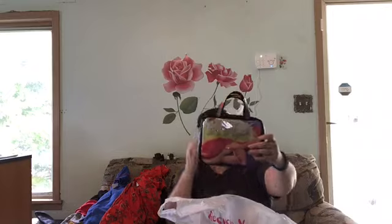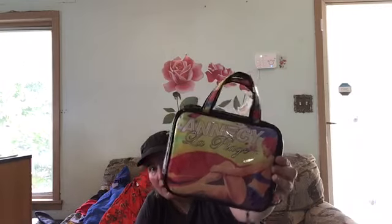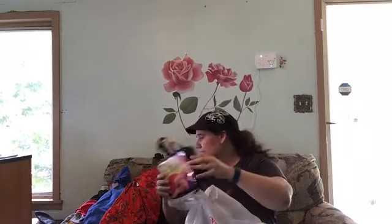All right, the rest of this bag is my other not exciting stuff, so I'll show it real quick. This is just a little cosmetic bag. Their price was $6, so I paid 60 cents for that.